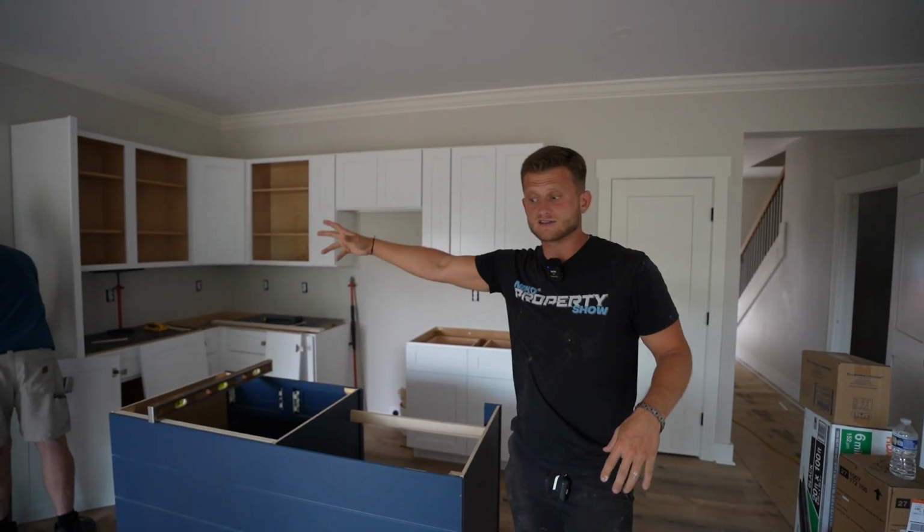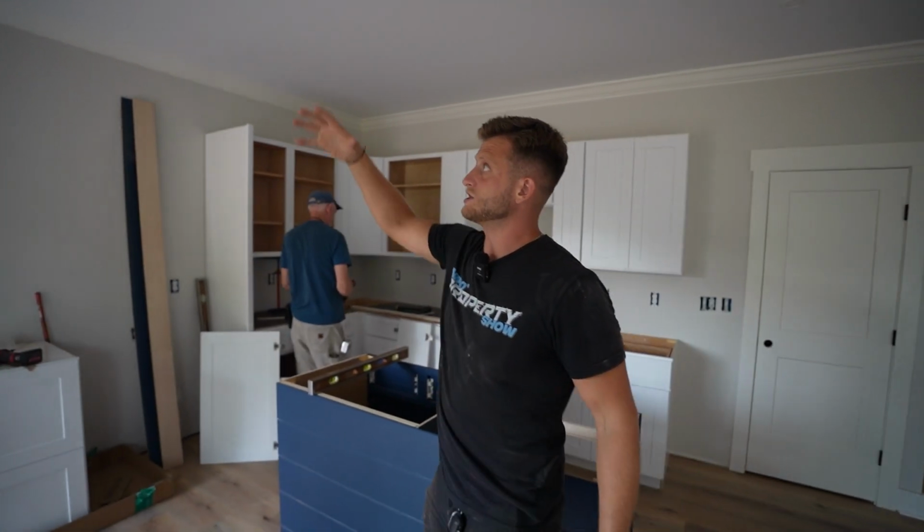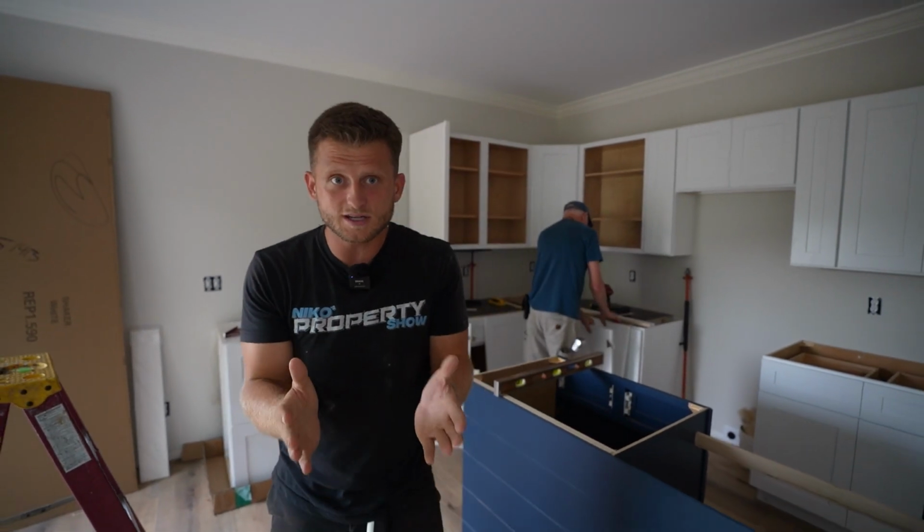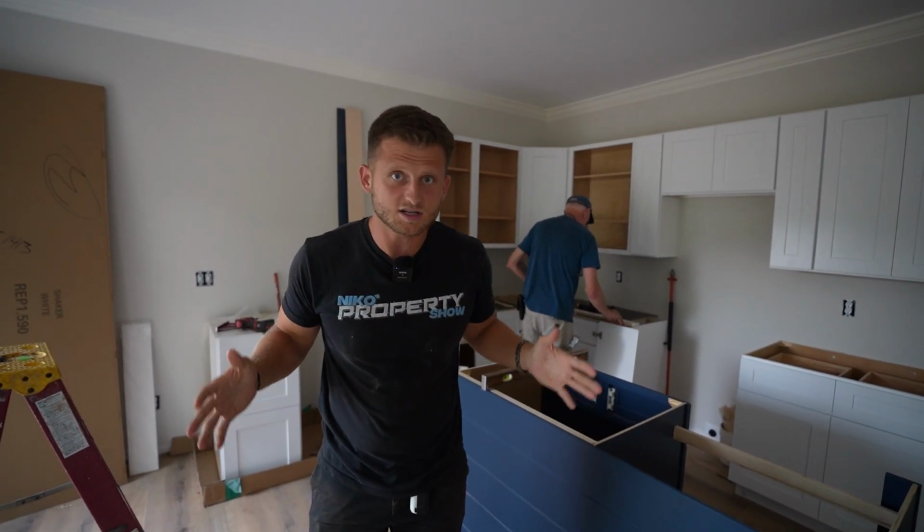Once we get the chandeliers and everything like that over the island, and the chandelier that's going over where the dining table will be, once he finishes out this refrigeration situation, this thing is going just as good as you could possibly want it to go, and things don't usually go great on construction job sites.